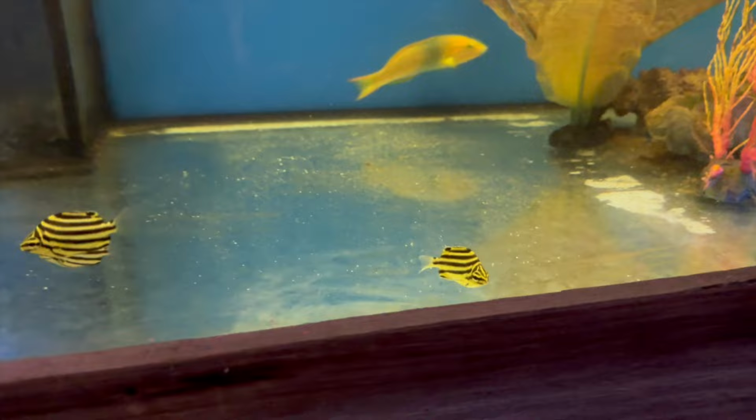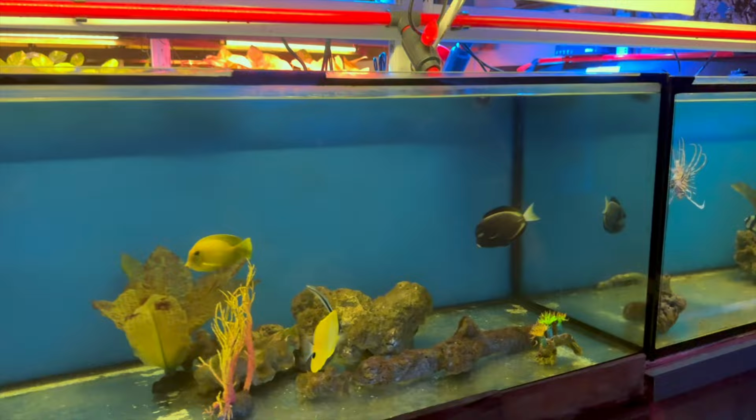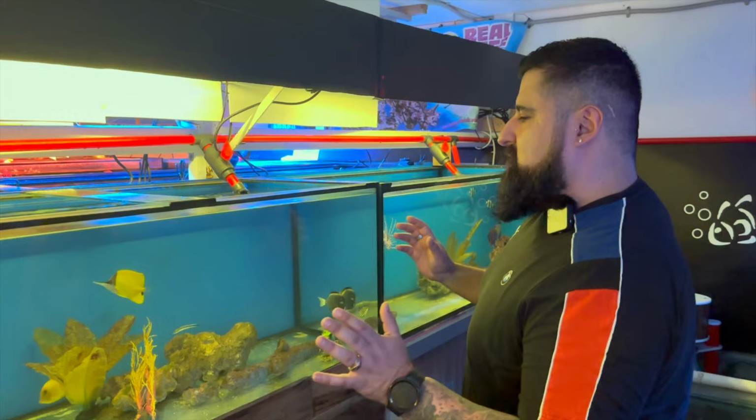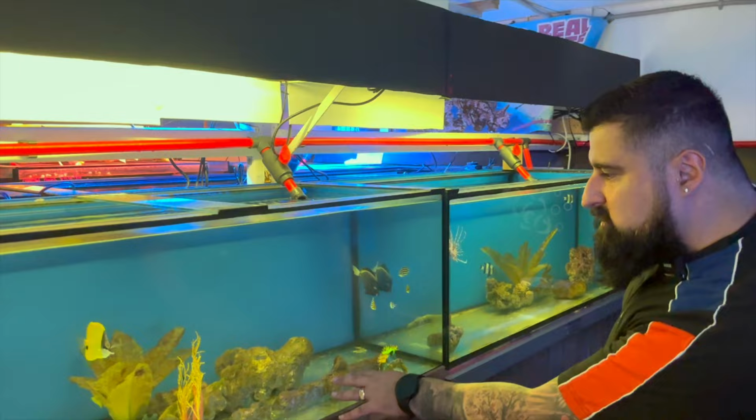So we got a gold ring tang or stunner. White cheek tang. Very tricky. Same, take care of the Achilles tang, or powder blue tang. Yes. So they're really sensitive to getting white spot. Yes. So you need an established tank and the right equipment to keep them alive. Yep. Few wrasses hiding in there.